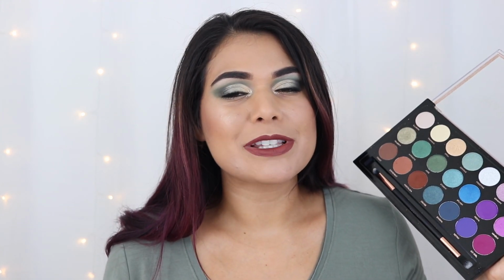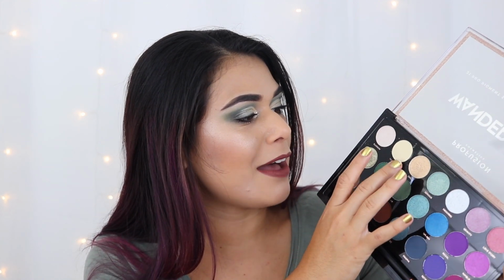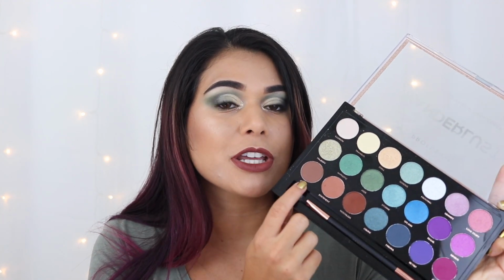Now, of course, something that I always look for in eyeshadow palettes, regardless of whether they are neutral or bold, is the balance between mattes and shimmers. Now I will say that this palette does lean pretty shimmery. However, we do have some staple matte shades. We have kind of a creamy yellow up here that's matte, that's nice for a base shade or a matte highlight. All of the brown neutrals down here are matte, which I think are very helpful.